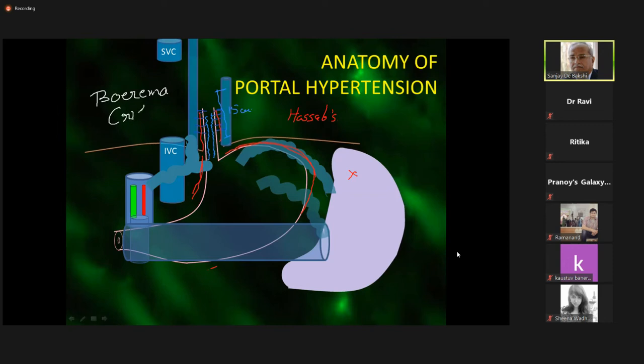Boerema-Crile's operation. And what Sugiura did, you don't need to remember what Boerema-Crile was, but what Sugiura, S-U-G-I-U-R-A, did was he cut the anterior part of the muscle. So effectively, if I were to show you 3 layers, that's the muscle. Think about that as the esophagus muscle. That was the mucosa. So what Sugiura did was he cut the anterior part of the muscle.